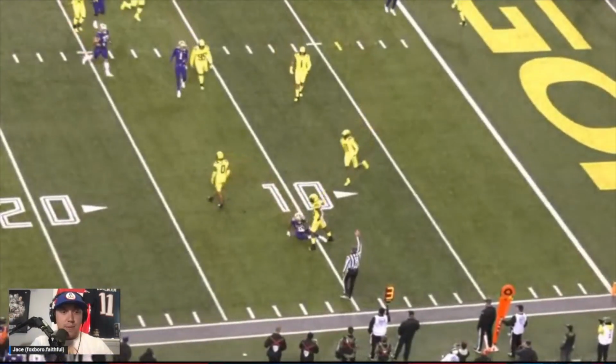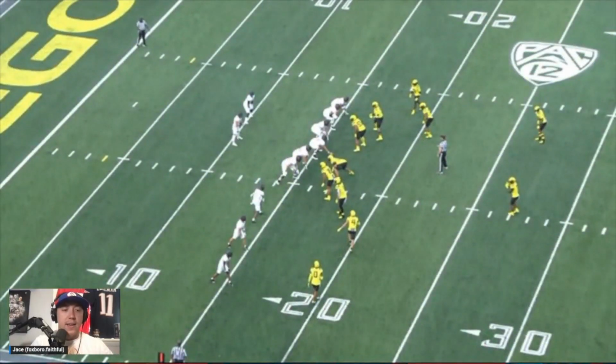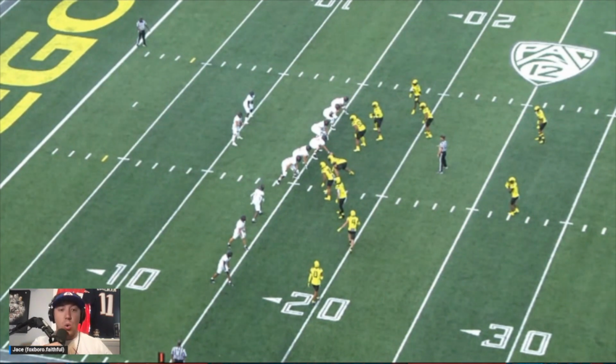This is in the red zone too. If he misses this tackle, this could be a touchdown. We don't know what it would go for if the other guy would make a play. So that's a very underrated part of his game that I think Bill Belichick and Patriots fans will really like: a sure tackling corner to help in the run game, set the edge, not allow yards after the catch when guys do get completions on him.